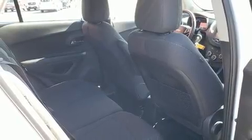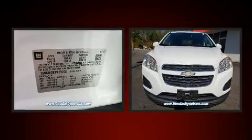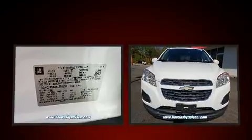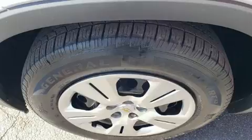Safety equipment has been integrated throughout, including dual front impact airbags with occupant sensing airbag, front and rear side impact airbags, brake assist, a security system, OnStar, and ABS brakes.